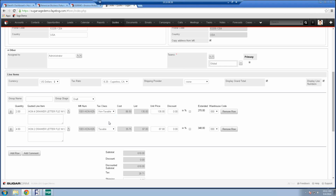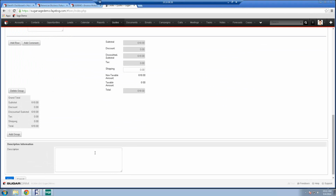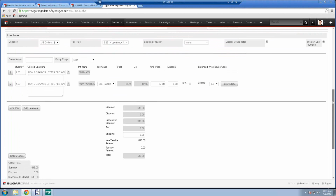I'm going to change these to be non-taxable because I actually don't want to charge tax on this, but it defaults to taxable because that's how it is for our particular customer. It actually says which warehouse they're coming out of, and again, this is data that's coming in from Sage, but you can pick other warehouses to ship them out of. You can add comments down here, and these are just for internal use, internal comments for our staff only, and that's kind of cool. Those comments stick with this order all throughout the history of the order in Sugar.